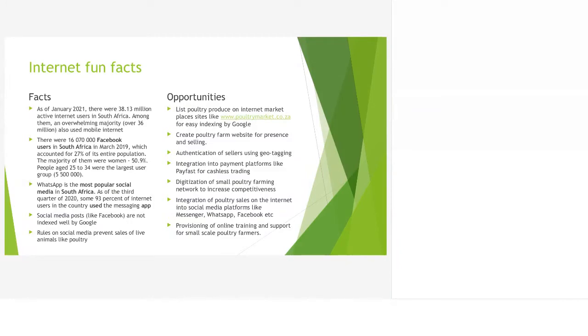So if farmers have access to the internet, and they have access to sites and portals where they can sell their produce to end consumers, it increases their competitiveness, because their market is larger. There's also the opportunity to integrate poultry sales on the internet into other social media platforms like Messenger, WhatsApp, and Facebook. Currently, most people either do it via a website or they do it on Facebook groups, right? What we've launched here is an opportunity now to post your poultry produce sales requirements onto a digital poultry marketplace.